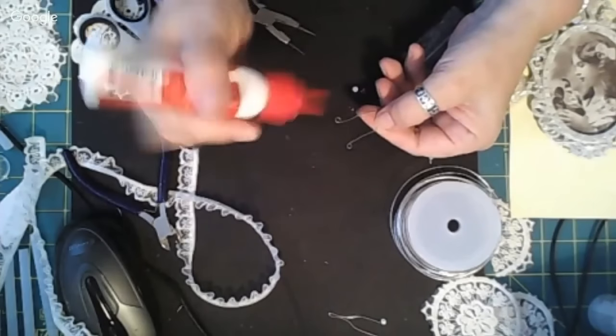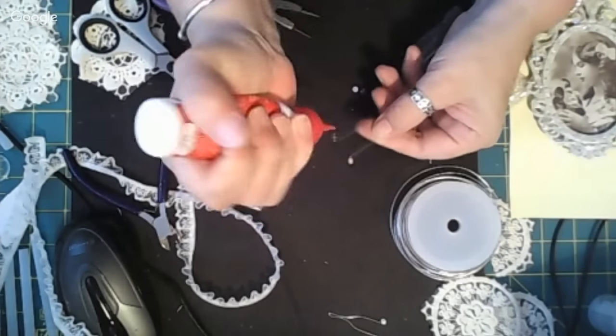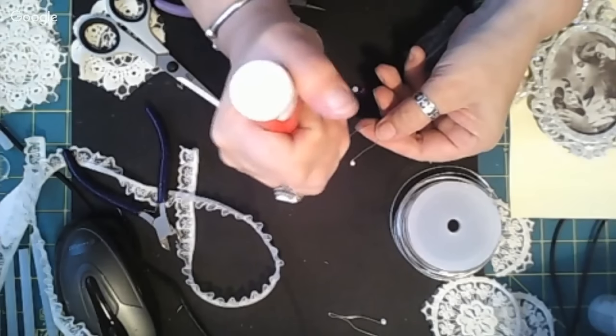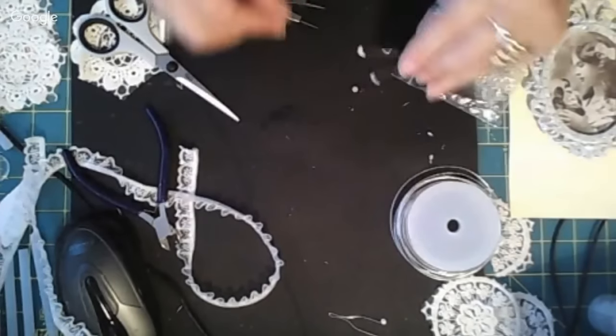When you put the nose of the pliers on the wire, just twist your hand. Come on, glue. Right, just put your glue on like that. Actually, it's on the wire. Now, you can do one at a time if you want, right?